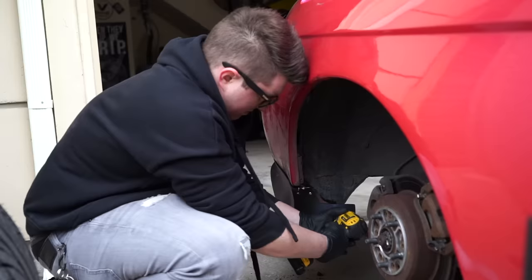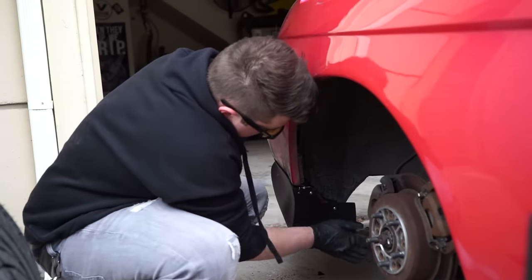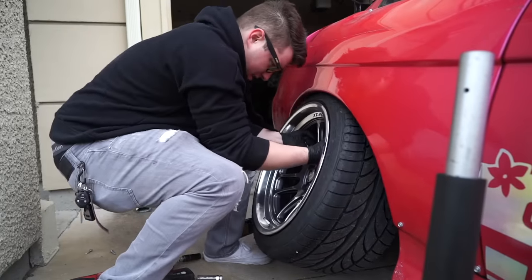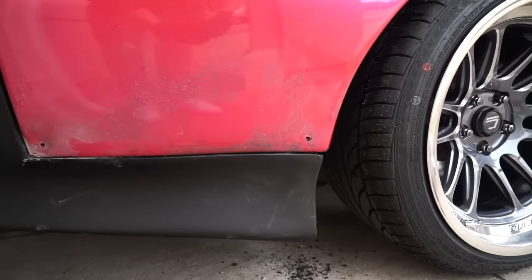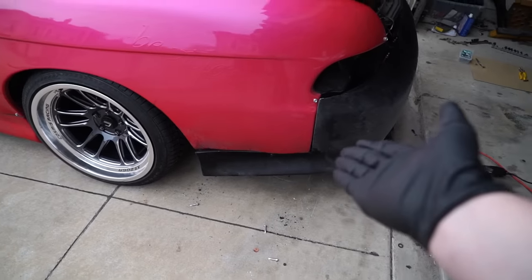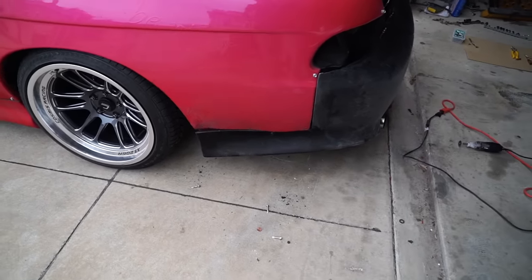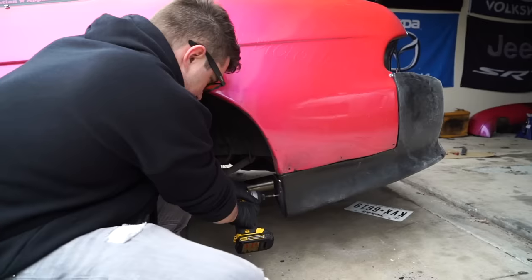Much easier. That ain't moving. That's gonna look so bomb when it's all the same color. That looks great. This side's actually looking a little worse now, but we can probably try and get it figured out.